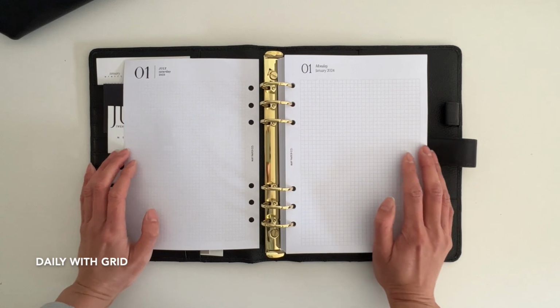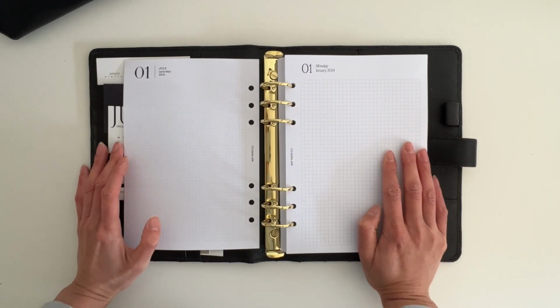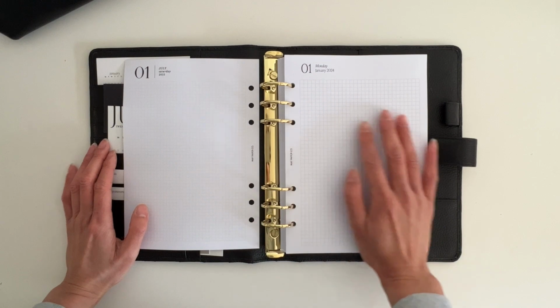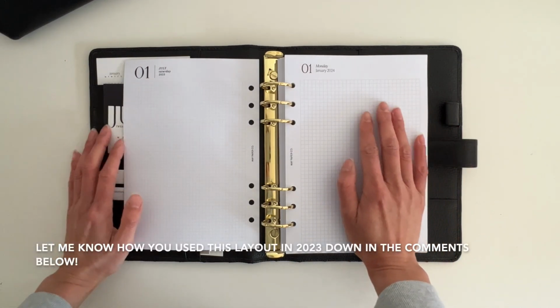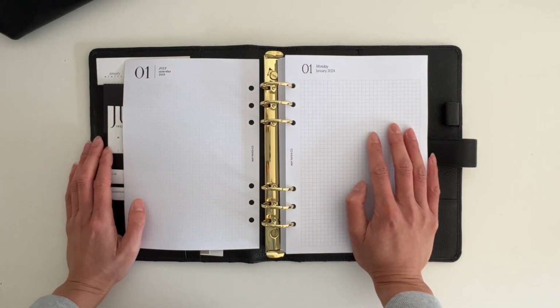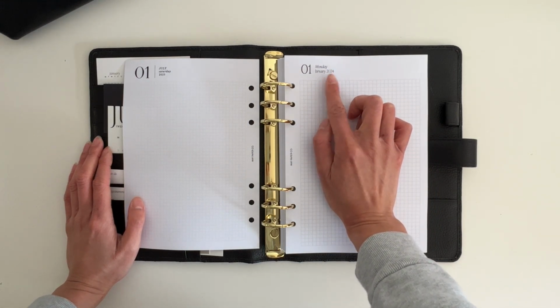Okay, now moving on to the second design, which is the daily with grid layout. This layout is great for those who like to journal or prefer to create your own daily layouts. Since it's grid, you have so much flexibility to do what you will with your space. If you've used this layout for 2023, I'd love to hear in the comments down below how you used this insert.